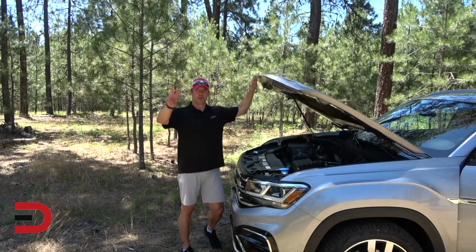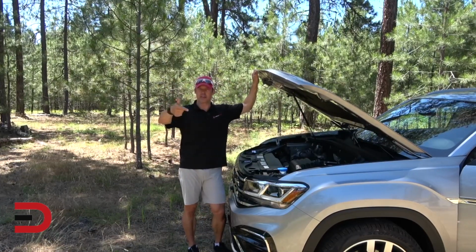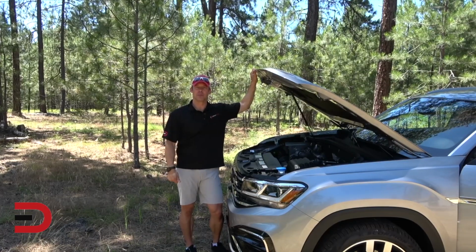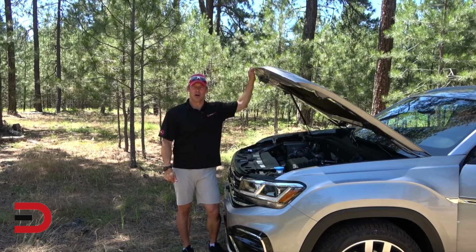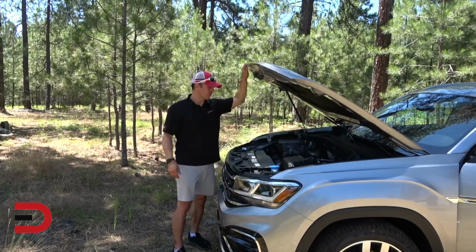As mentioned, there are 2 powertrain options available. There's the base 2-liter 4-cylinder. Both are mated to an 8-speed automatic transmission. Front-wheel drive is standard. All-wheel drive or 4Motion is optional. We happen to have the 4Motion for us.